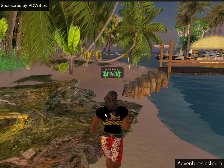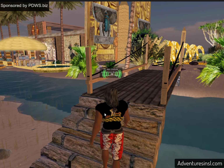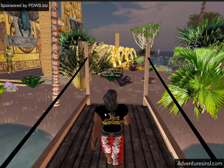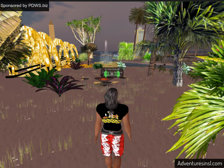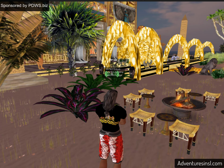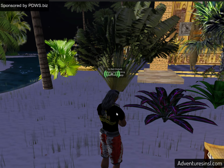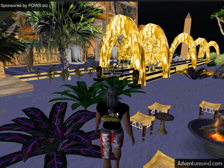Get over here to our drawbridge. This is a drawbridge because you sail big vessels through here. They got to get through, and you have to be able to walk from one area to another. Now, get over here. Let's go to midnight. Let's see if we want to do this at midnight, which I think is a good thing. Either that or full day. Midnight's nice.